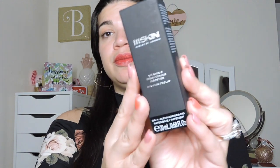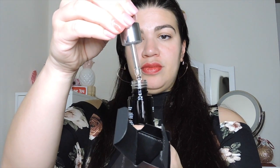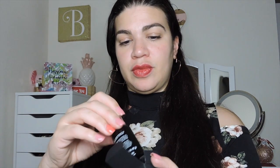Next thing in here is from 111 Skin, and this is a vitamin C brightening booster. And this values for $180. Are you serious? Oh my god. It's like a little dropper thingy. Wow, that's insane. It says mix 1 to 2 drops of 111 Skin Booster to your favorite moisturizer to give it a much needed upgrade. So it helps with dark spots, pigmentation, and age spots.